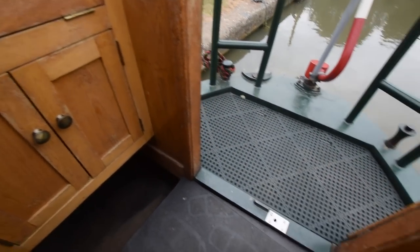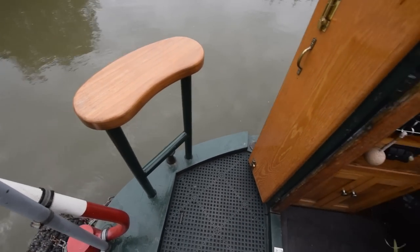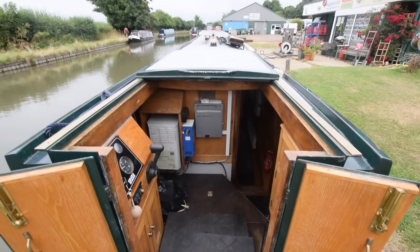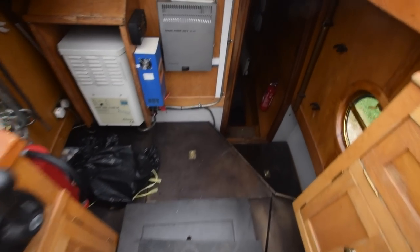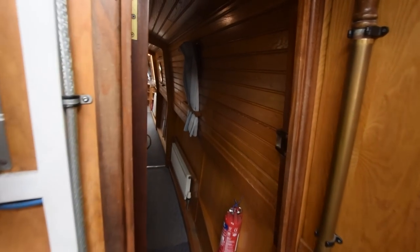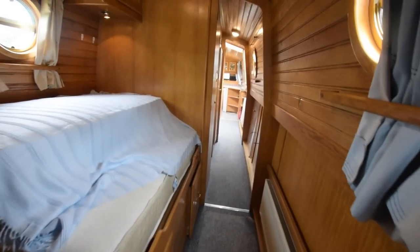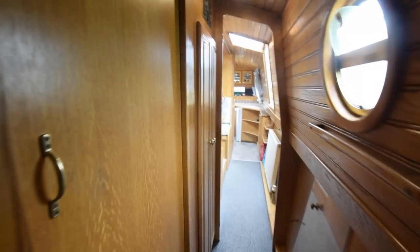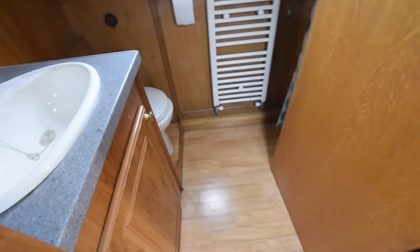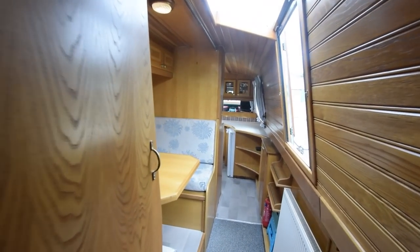Then out onto the trad stern deck. Those Taff seats were new in May 2019, at the same time as the boat blacking. The gunnels and the tunnel bands were also repainted at the same time. The engine was last serviced in May 2022, and there was a survey in 2014, which is available for viewing in the office. 12 volt power is supplied by a bank of 4 110 amp hour domestics with a separate starter, and there's a battery monitor on board as well.